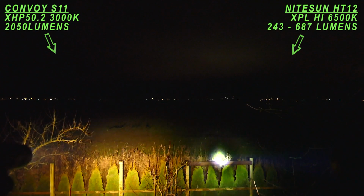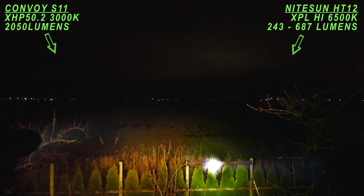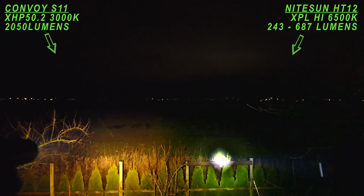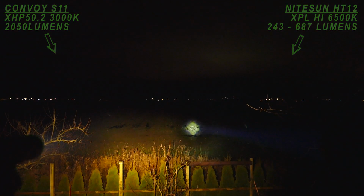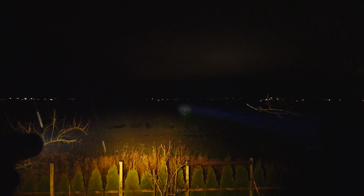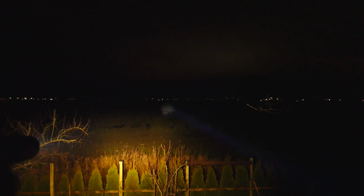Convoy S11, 3000 Kelvin. Not much of a thrower. It only makes it out to about 25-30% of the field. So if you want a thrower, S11 is not the one. The HT12 can flood in front of you, similarly to the S11, you just have to change the focus. So the HT12 is still pretty good at near, and it can do the focusing for far.